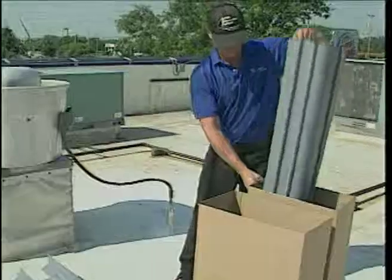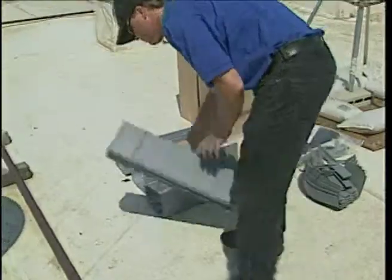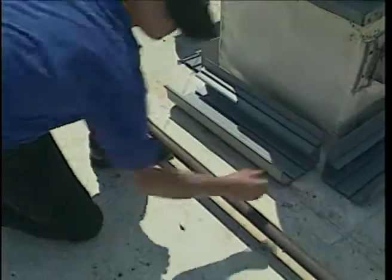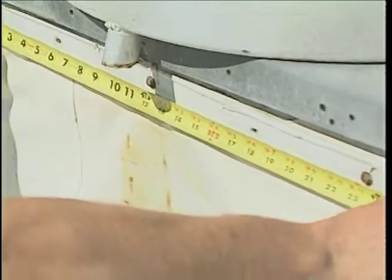Once you're on the rooftop, open the box and remove the gutter lengths and corner sections. Place the lengths and corners around the base of the fan. If necessary, cut the trough lengths to the width of the fan curbing. Use a suitable saw or sawzall for cutting PVC.